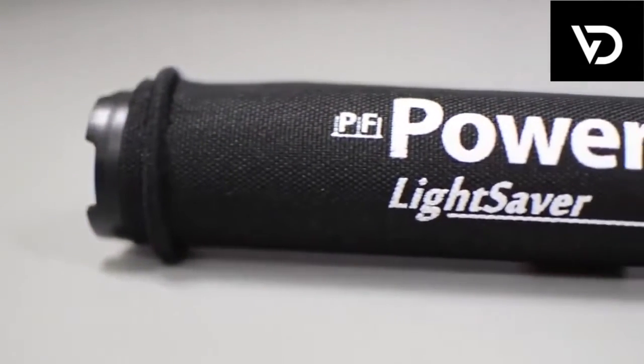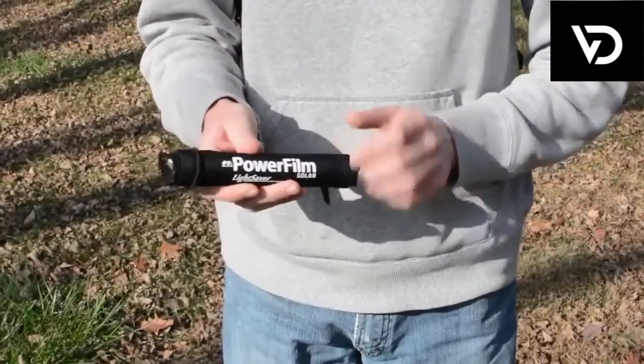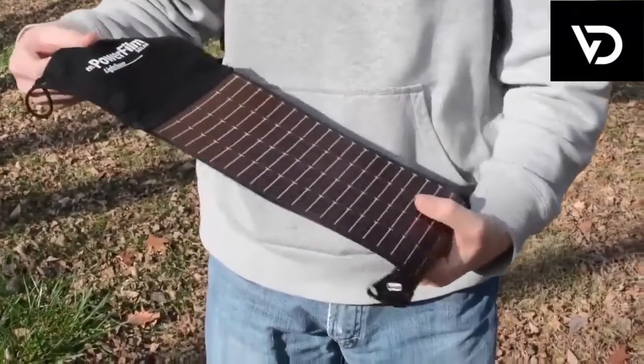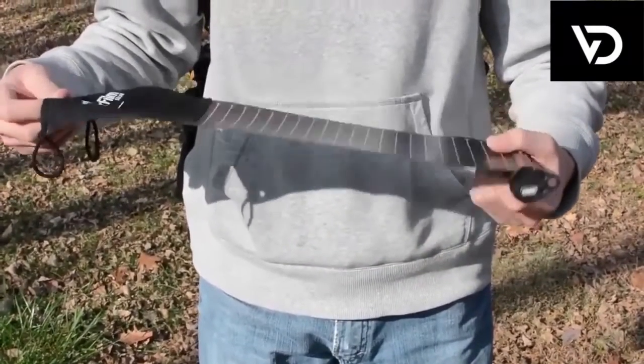2. LightSaver Max Portable Charger. The LightSaver Max is a portable solar generator that brings you solar power day and night, by collecting and saving energy from sunlight to give you power when you need it. The LightSaver Max lets you work or play wherever you would like.